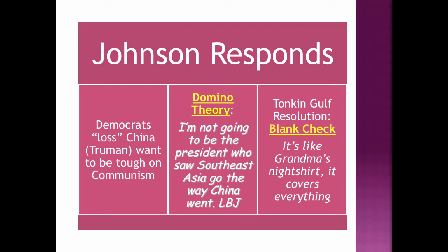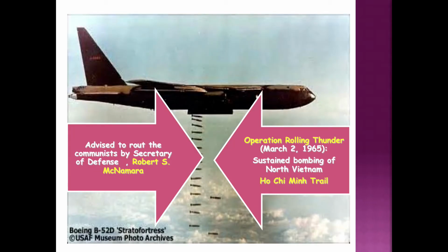He wins the election in a landslide, 1964. Hopefully you remember that. And basically, remember when presidents win landslides, they believe they get a mandate. Right? He's got a mandate to create the Great Society. He's got a mandate now to press a war against Vietnam. And in the following year, 1965, Operation Rolling Thunder is unleashed on North Vietnam.